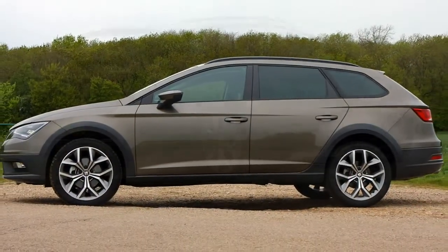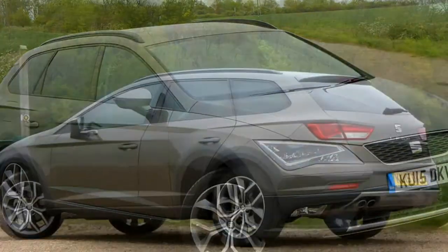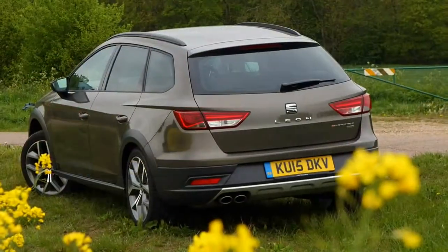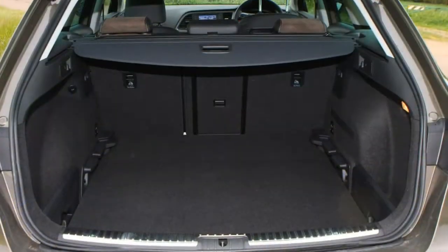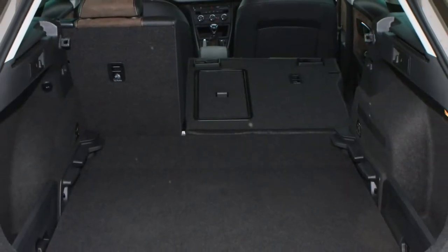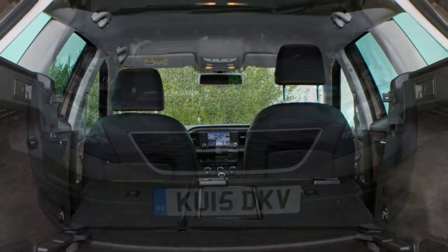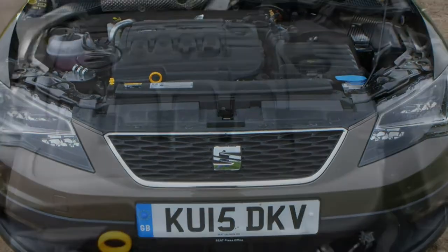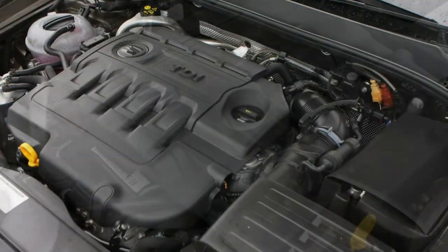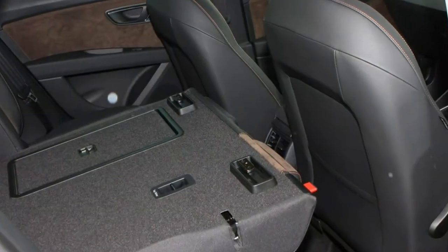There are just two engine options in the Leon X-PERIENCE: 150 horsepower or 184 horsepower versions of the same 2.0-liter turbodiesel engine. They're engines found elsewhere in the Leon range, and they remain punchy and strong options with this X-PERIENCE. At the heart of this X-PERIENCE's appeal is its Haldex all-wheel drive system. It's a part-time arrangement that can send power to whichever wheel has the most traction for the conditions. It doesn't drastically affect performance, though there's a slight weight penalty thanks to the extra hardware.